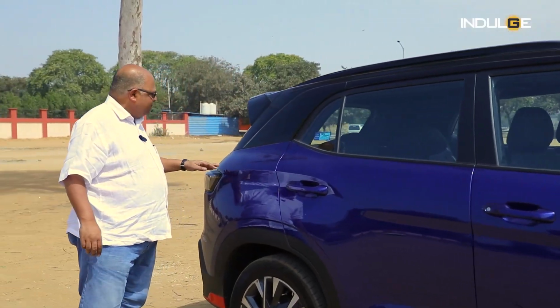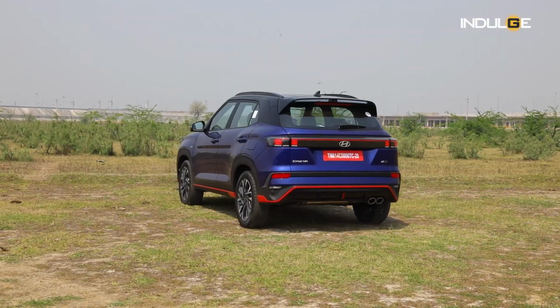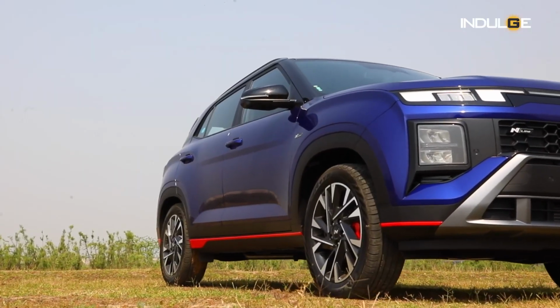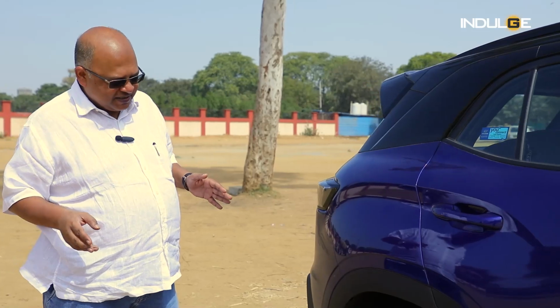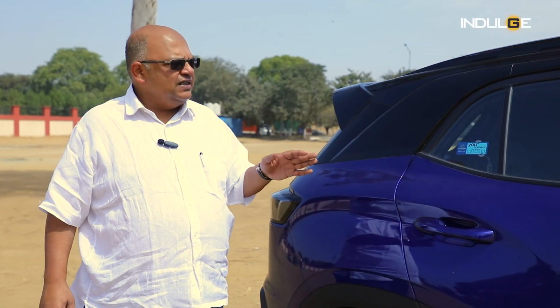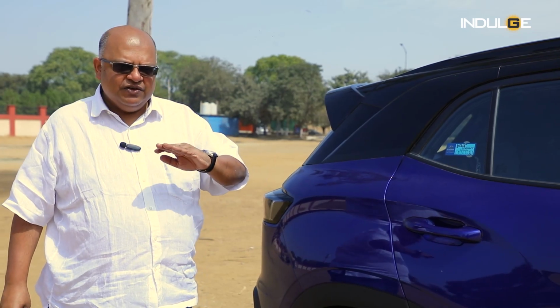The lines are the same, but I somehow think that this shade of blue and this little red tinge on the side, I think this makes it look very sporty and very sexy. You also get red brake calipers, which gives the car a nice, very mellowed but sporty look. Let me now show you the boot space to tell you how it has changed or has it not changed.